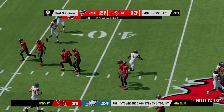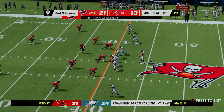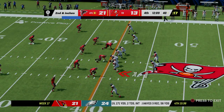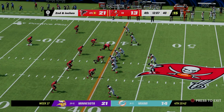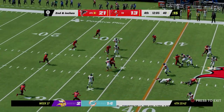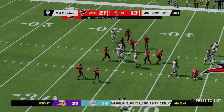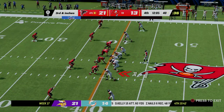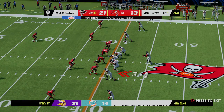It's Jacobs. And he's going to be taken down right at the 40-yard line. An ideal spot here to get a first down and try to run some more clock. And this is second and less than a yard. And, oh, he's unable to hold on to that defensively. A potential game changer, but it falls incomplete.